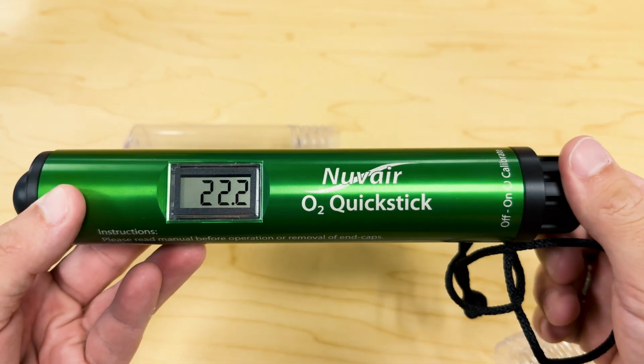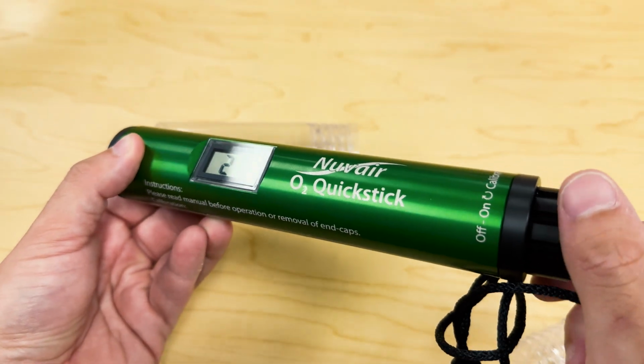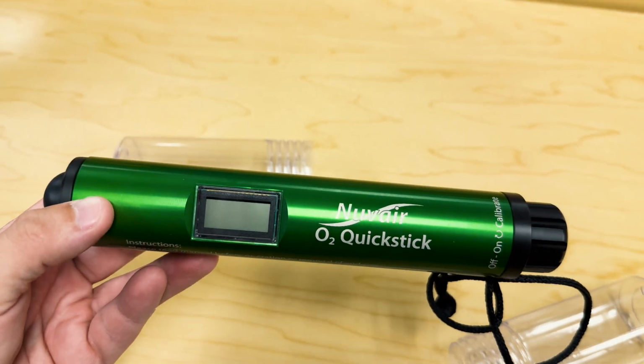Now, out of all the analyzers I've tried, the Nuvair O2 Quick Stick is my go-to because it seems to be that perfect balance between something that's compact and has fully user-changeable parts, including user-changeable batteries, so if anything goes wrong, I can just fix it myself. I don't have to send it off for service. And it's at a price point that I can afford that isn't too crazy expensive, but it's also not the cheapest thing ever for something like an oxygen analyzer that I don't really want to cheap out on.